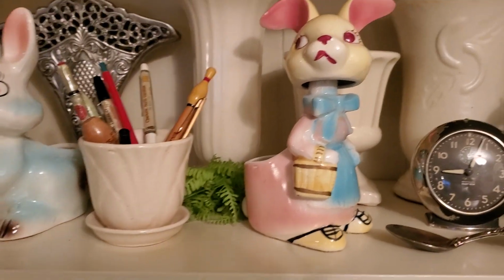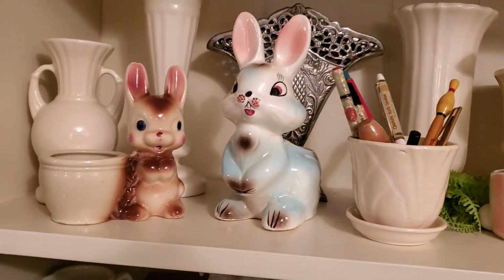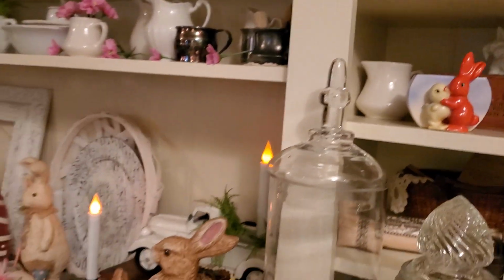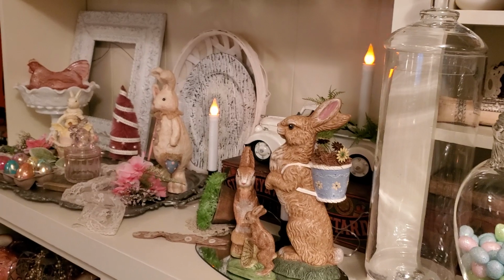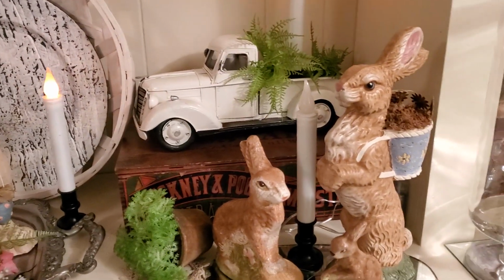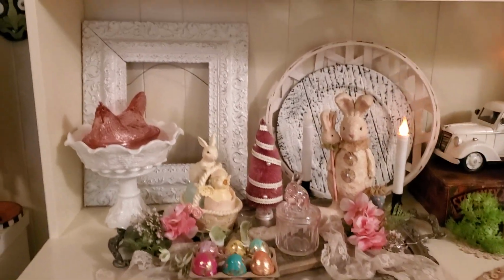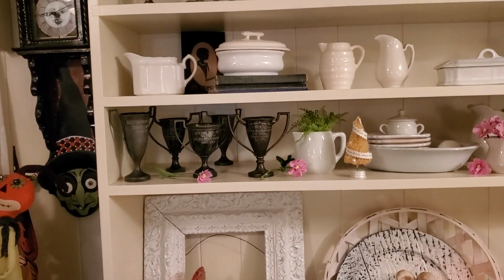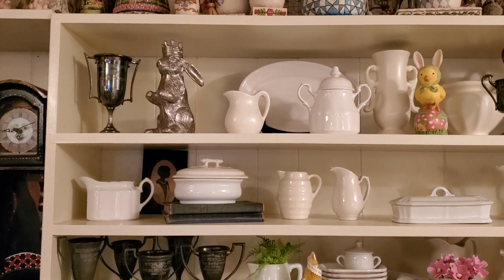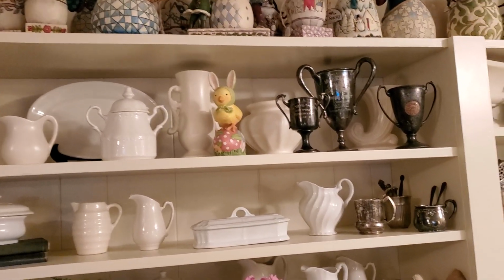And this bunny planter, she's actually a bobblehead. And that's John's favorite because he loves bobbleheads. And more of the cute vintage planters. Over here are a lot of my different bunnies. I'll get back so that you can see. All my little trophies, and up there is my wonderful little metal bunny. And there's a cute little chick that's dressed like a bunny.